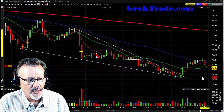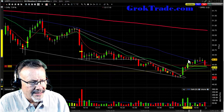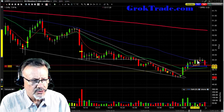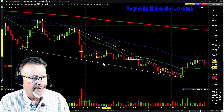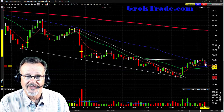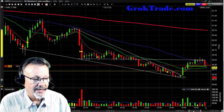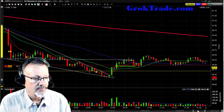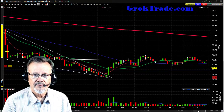Now, there's something else I want to point out here. Why did it not break this 49.25? What was resisting it there? Go back here and take a look at this low base here for a long, long, long time. And then what was support can become resistance. What a surprise. And it didn't break out of there for quite a while. See, look at that. It just stayed in that same zone for a long, long time.